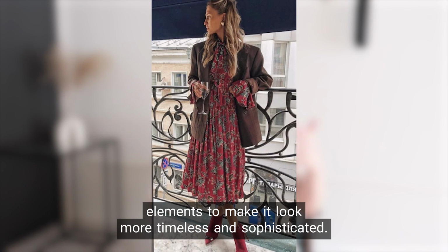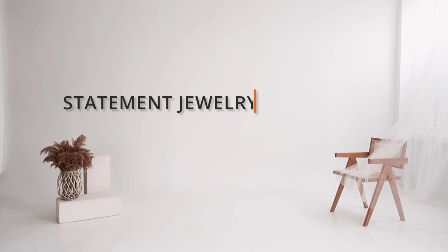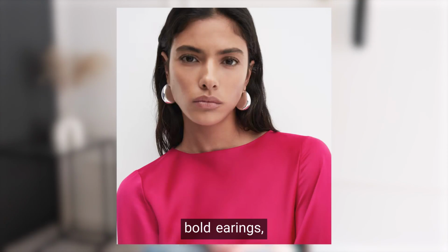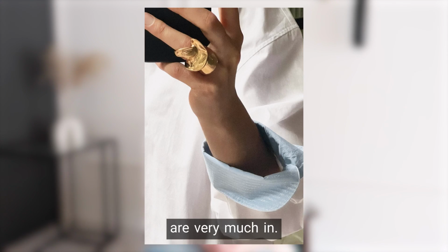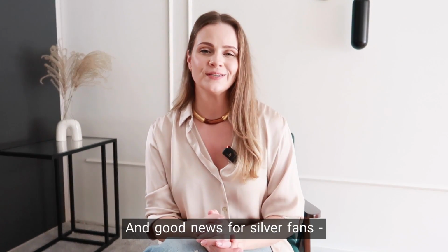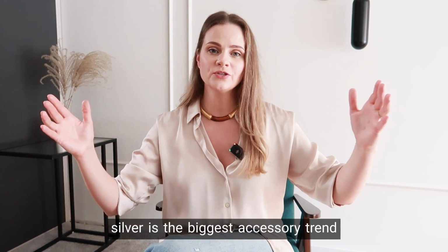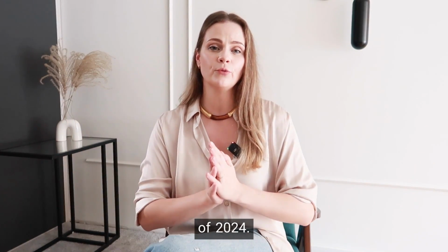Statement jewelry. Statement jewelry pieces like bold necklaces, bold earrings, rings are very much in. And the good news for silver fans, silver is the biggest accessory trend of 2024.